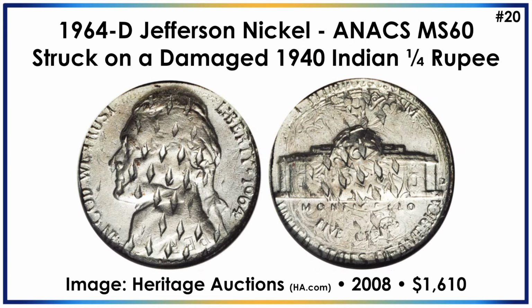Right here is just a crazy one, a damaged 1940 Indian quarter rupee, which would have probably been 50% silver. I know in World War II they were making 50% silver coins. Sold for $1,600 a while ago. I don't know how. It was probably mint interference that struck a 1964D nickel on top of this.